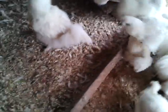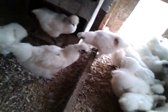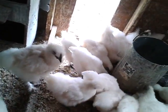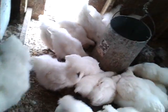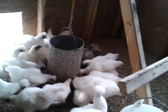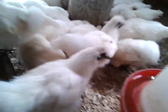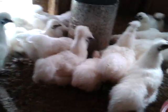Like, that's probably a rooster right there, right? He's bigger. Yeah, they're longer, lankier. They stand bigger, their legs are bigger around. They stand a little more different, a little more erect. Like this one here, I think might be a rooster. Where's that one there? Probably.